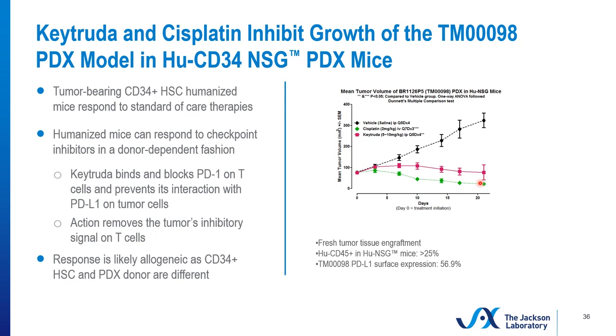We also asked the question, can humanized mice respond to checkpoint inhibitors? And they do so in a donor-dependent fashion, an HSC donor-dependent fashion. So again, Keytruda is a checkpoint inhibitor that's going to impede the PD-1, PD-L1 interaction and allow for T cells to continue to act, removing the inhibitory signal on those T cells. And so in this particular example, what we do see is a suppression of tumor growth in response to Keytruda.